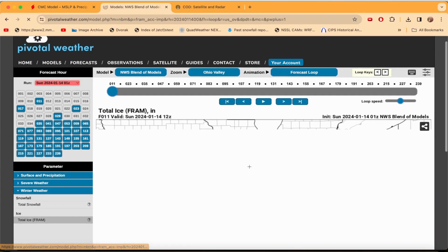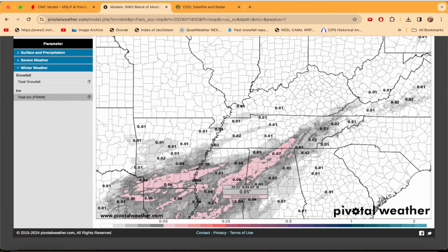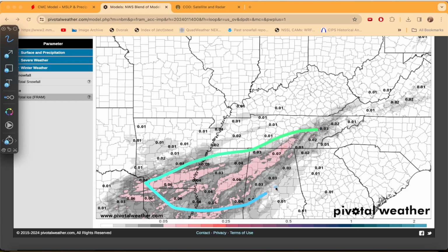And actually, to blend this all together, I'm going to look at the blend of models because this will give us a really good idea. And yeah, like I said, a widespread, I would up these amounts a little bit because this particular model tends to underdo amounts as it's looking at all the models, and some of them are not meant for ice accumulation. But I would say anywhere within this swath here, within this little box, could see upwards of 1/10 to 1/4 of an inch.